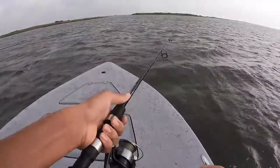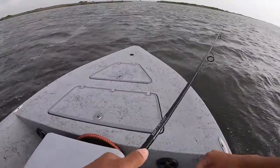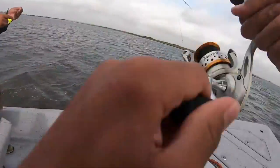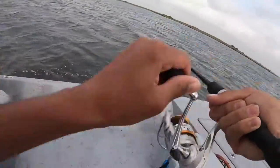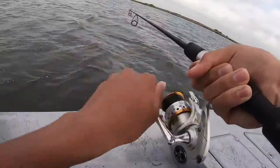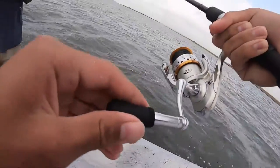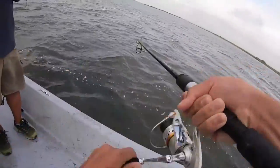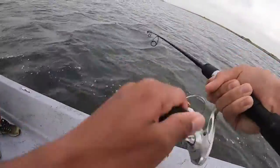Launching. That's what I like to see. Still there, I think. Yeah. Feels pretty good. Oh, the thing just came up. Oh, yeah, slip it on there. Was this on a croaker? Yeah. This is so tough with my left hand.